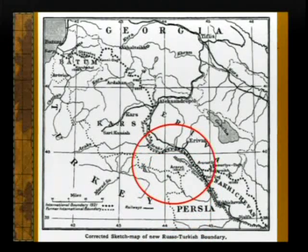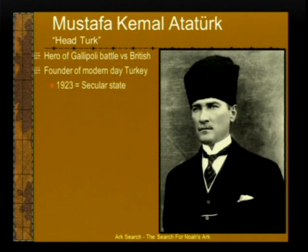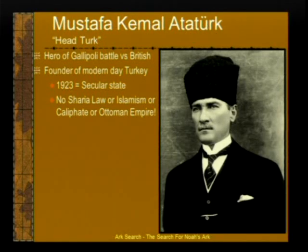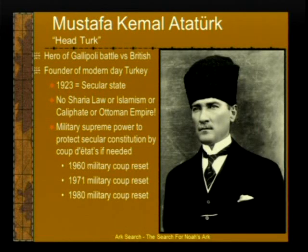Now the head Turk, Ataturk, whose university we work with for our archaeological research, this is him, and he founded the modern state of Turkey in 1923. He wanted to get away from Sharia law, he wanted to make it a secular state, and if people did not adhere to the law, if they got too religious, then the generals, the military, were to take it over. So they had a coup in 1960, 1971, 1980, and 2016 maybe, a partial coup as well.